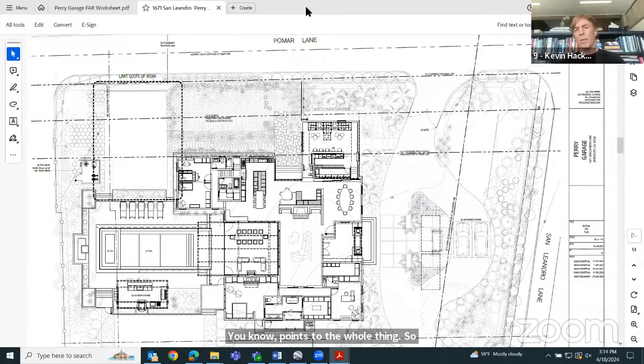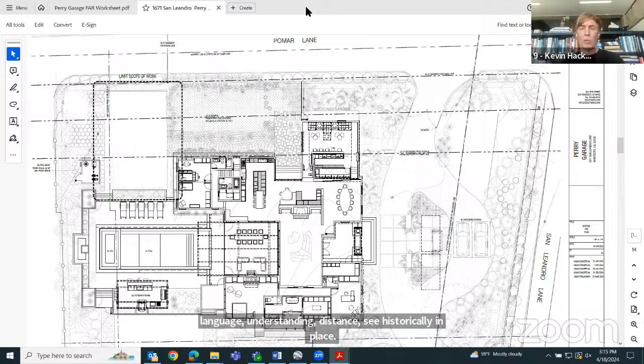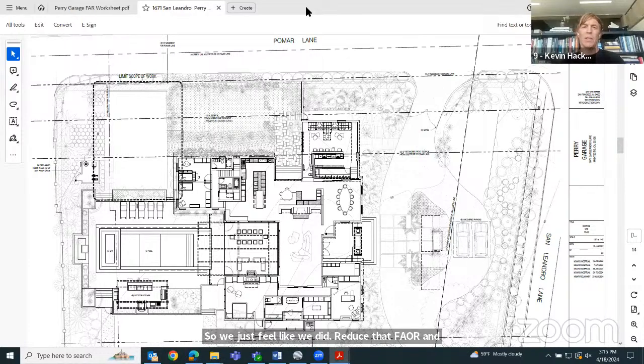And just to reiterate, we've been meticulously sensitive to both the architecture and the property, from all perspectives, in dealing with the language, understanding consistency historically in place. So we feel like we did reduce that FAR, and because of the illegalities of the carport, which we didn't know initially going into this project, we felt it was unfair to have to remove that without knowing that. So we feel that shifting of square footage is acceptable under the current conditions.